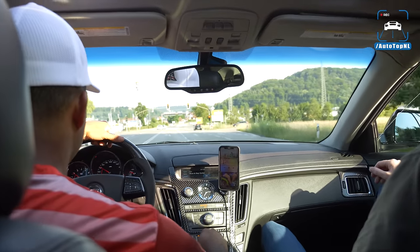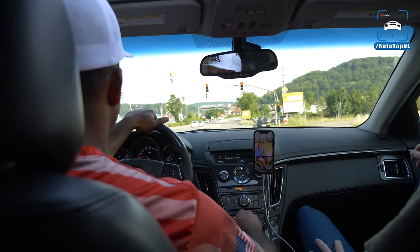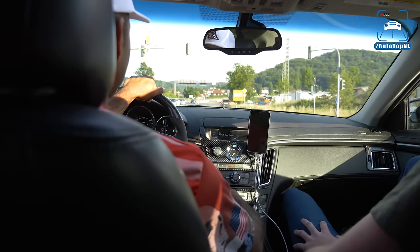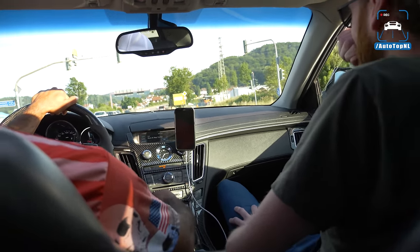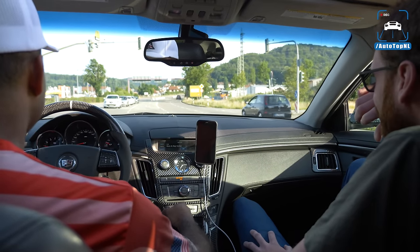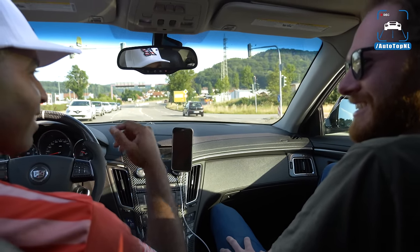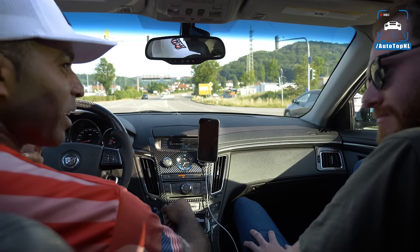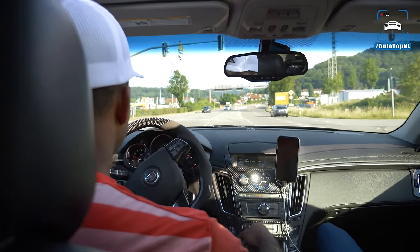Holy fuck. Jesus Christ, that bang. I could feel it through the floor. Yeah, it gets up there quick and hits the limiter. So you see, once you get on the boost, it does wake up a little bit. Definitely.